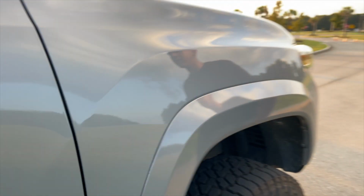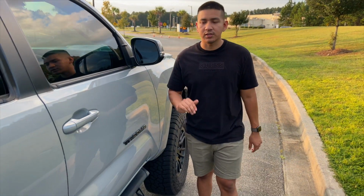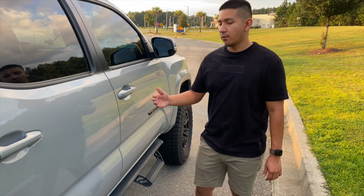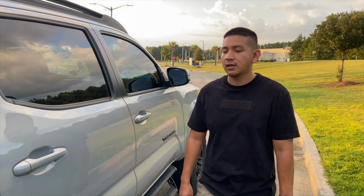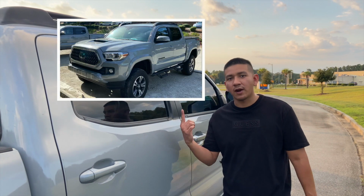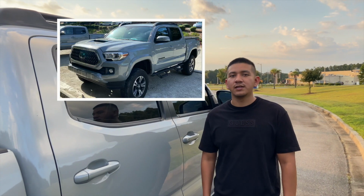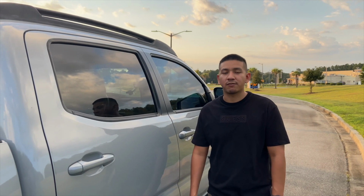So this definitely does level your Tacoma. You don't have that Tacoma nosedive that you see on the road all the time, and it also does lift your truck. It makes it look better. It also gives you that additional off-road capability if you're looking for that. So just to reference, I'm going to be posting a before picture right here, and you'll see the difference. It's a night-day difference, going with the bigger tire and some aftermarket wheels.